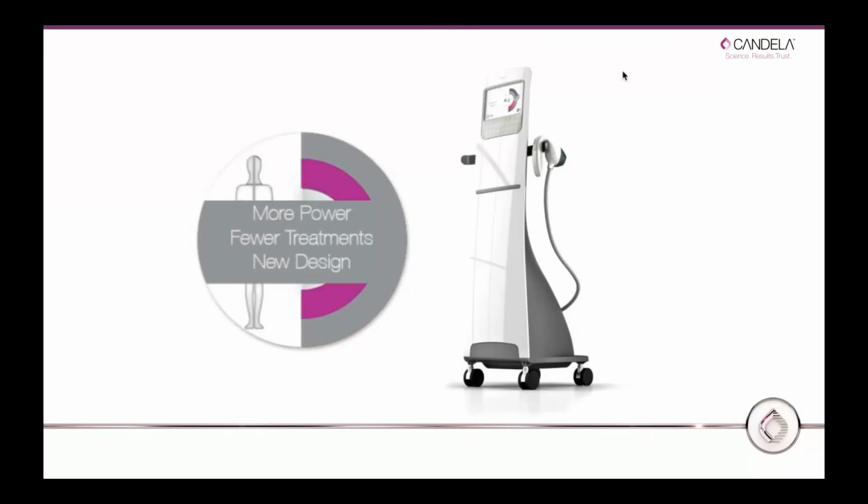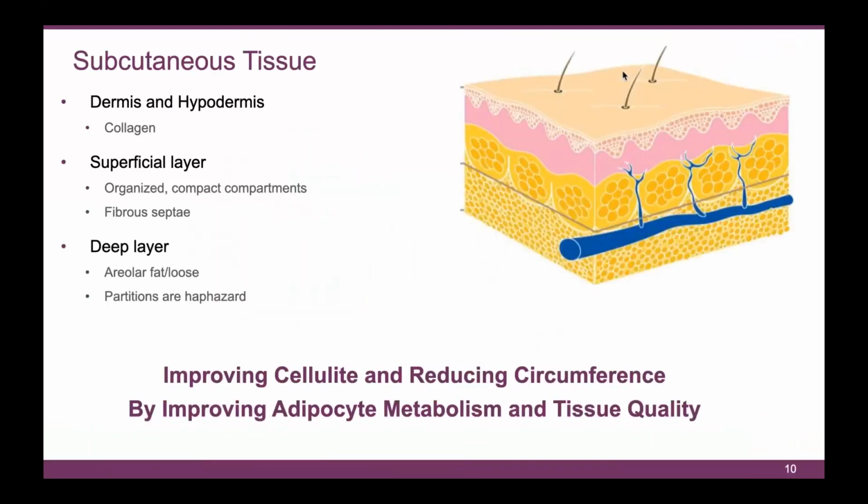So then, at that point, we got our first VelaShape, which was the Vela 1. And of course, it was much better, a lot easier. But when we now go to Vela 3, and we'll go in a minute into more detail on why, it has made a dramatic difference, not only on the results, but on the treatments and the comfort for the therapist. So what we're trying to do with VelaShape, as we said earlier, is improve that cellulite and also reduce the circumference, because we're trying to improve the tissue quality and the adipocyte metabolism. So we're trying to work from the dermis and the superficial and deeper layers all the way into the fat tissue.